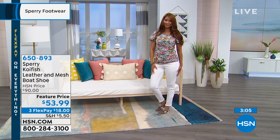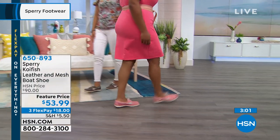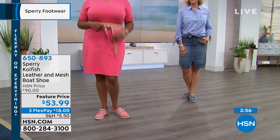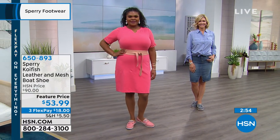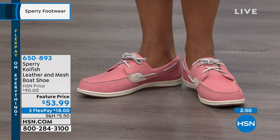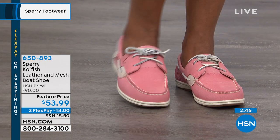And then another really amazing signature Sperry detail that we love is this mock stitch, which is kind of, hello, this is a Sperry shoe. This is all hand sewn. Okay. So there's craft in this that we're just really proud of and we really want to bring to you guys. And then we talked about comfort. That's something that we put in everything.